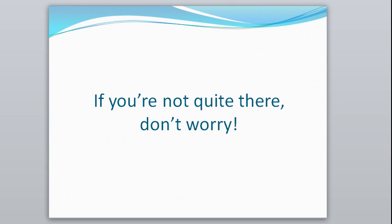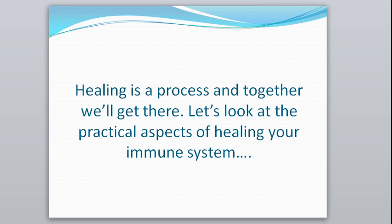If you're not quite there, don't worry. Healing is a process, and together we'll get there. So let's look at the practical aspects of healing your immune system.